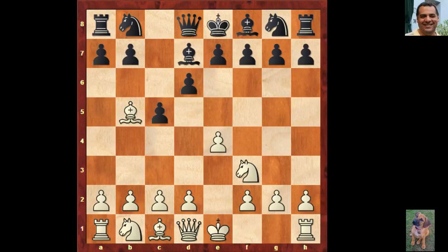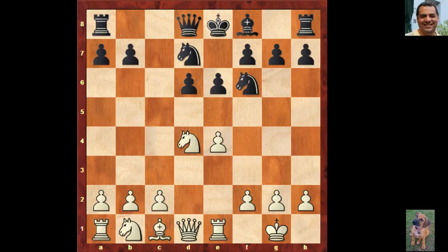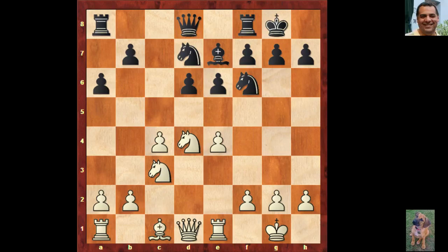So bishop d7. White just takes that off. Castles. He doesn't bother with some Moxie bind or anything. It just plays rook e1, and that opens up the center. Bishop e7, and now Moxie actually c4. Okay, he's got a bind on d5. Knight c3. So this is a comfortable position for White.